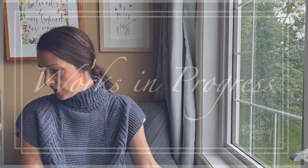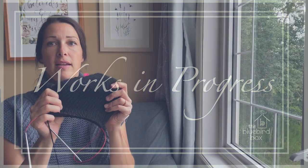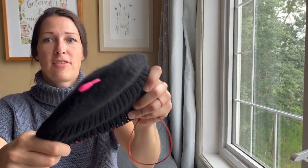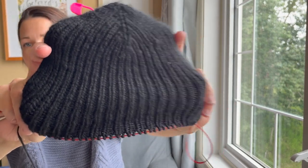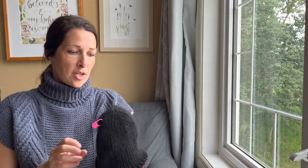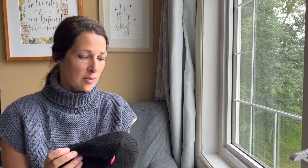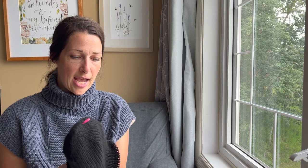That's all of my finished objects. For my works in progress, no, I didn't rip out a hat. This is my second version of the Musselburgh black ribbed hat. I talked about in previous episodes this hat that I was making for my friend's husband, who had generously made a bunch of birdhouses for my bluebird route, and I made him a hat to say thank you.